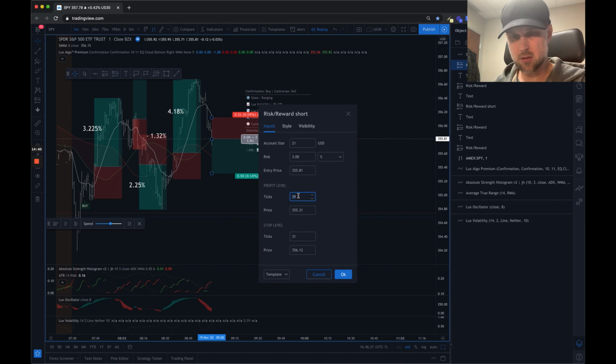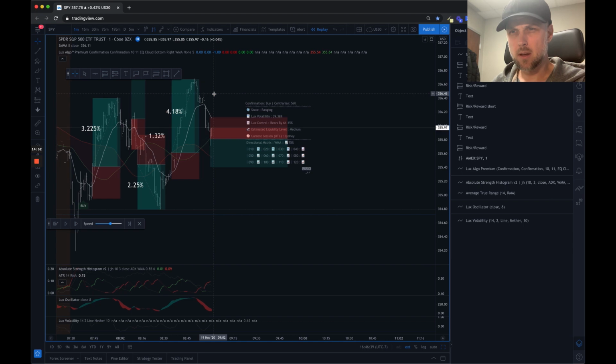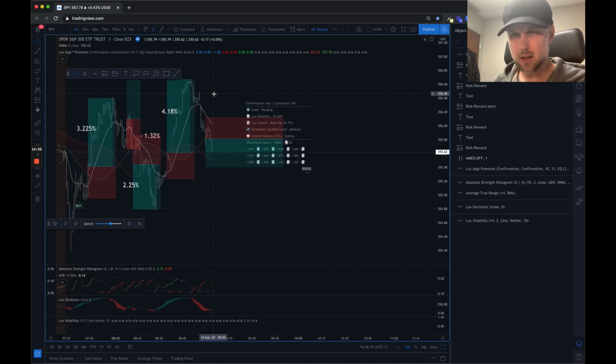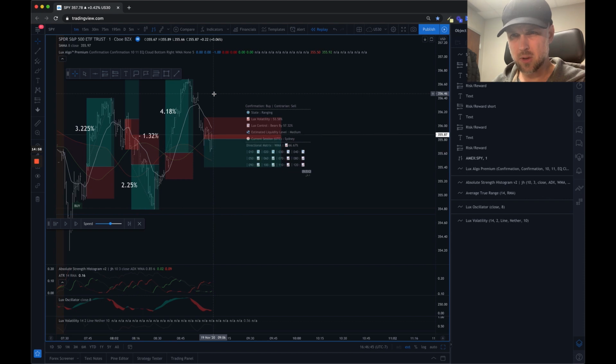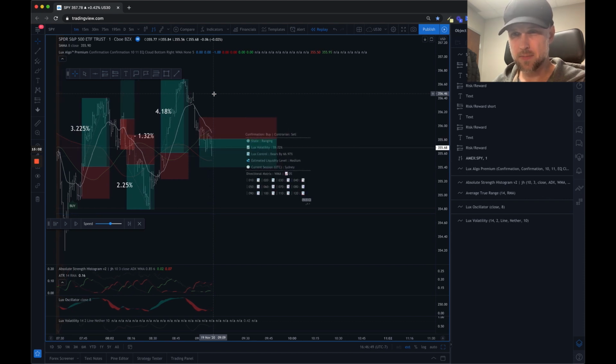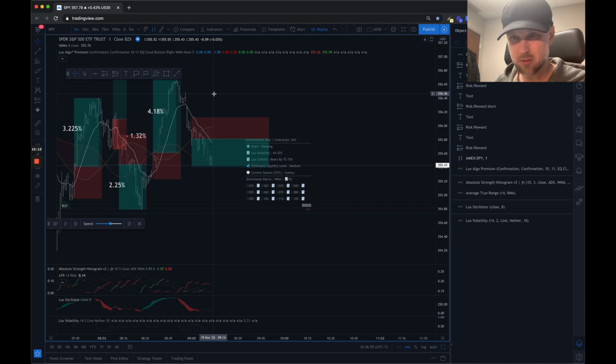16, 32, yeah, 39. I like to see a 1.3. Close enough. Let's move on. A little bit of pullback, and we're coming back into it, possibly. Yeah, drawdown again. Looking like it's having a hard time getting down there. We've got strength in the bears still.